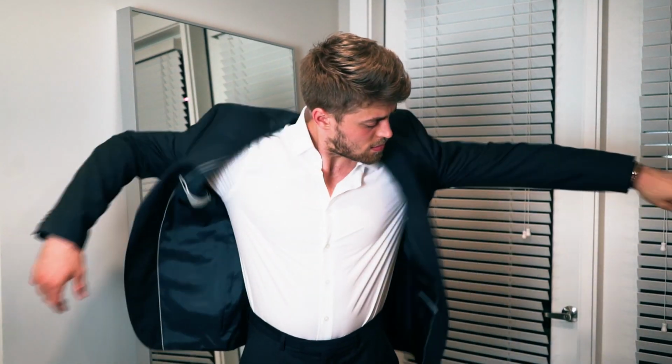Even though it's not stretchy like the other one was before, it still feels very comfortable because it's fitted through the shoulders, it's fitted down the sides, and it's perfectly tailored to my fittings. So in that regard, I think this is just as comfortable as the Express jacket was before. However, it's comfortable in a different way, in the sense that this feels comfortable because it's fitted, whereas that felt comfortable because it was stretchy.